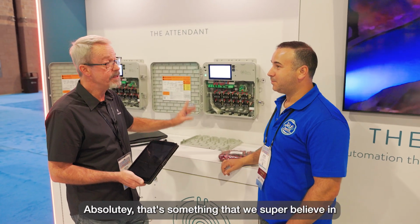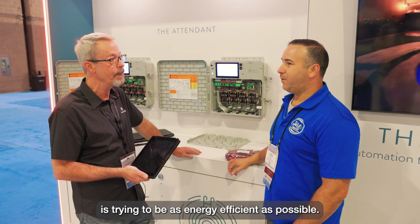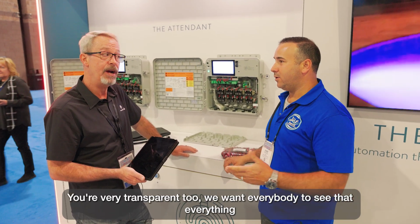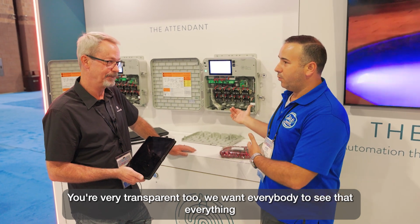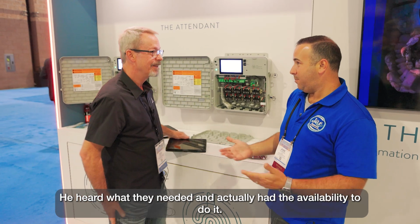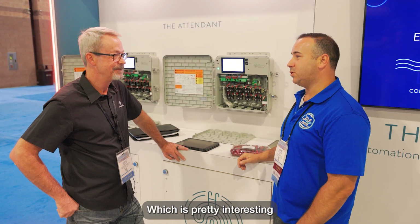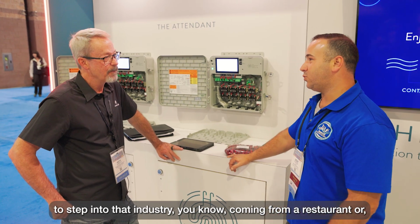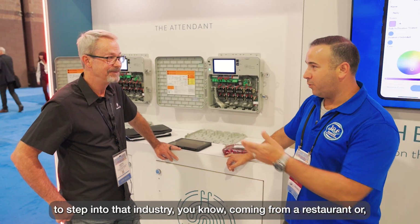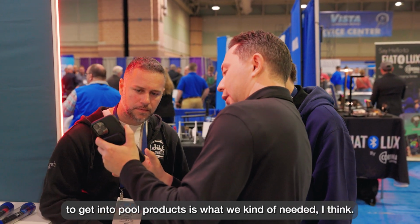Absolutely. And efficient. That's something that we super believe in, is trying to be as energy efficient as possible. I feel like you're very transparent too. We want everybody to see everything. He made this because of the lack in the industry. He heard what they needed and actually had the ability to do it. Correct. Which is pretty interesting to step into that industry, coming from a restaurant or marketing industry to get into pool products is what we kind of needed, I think.